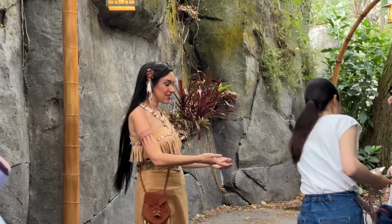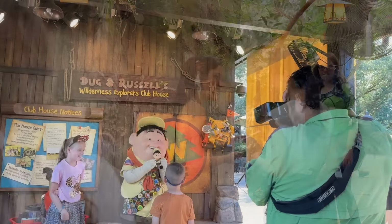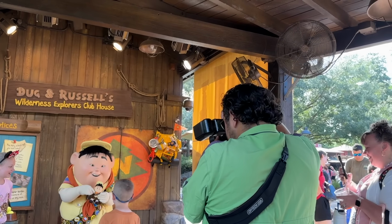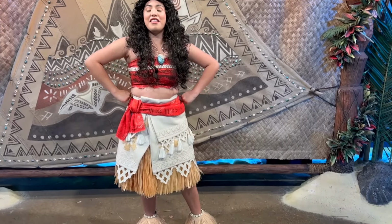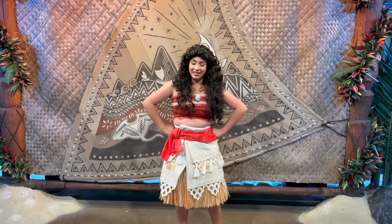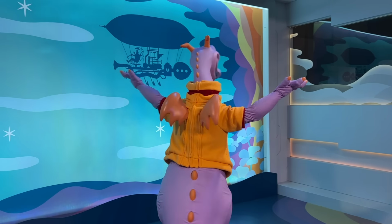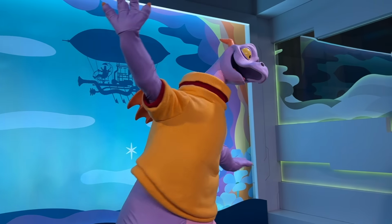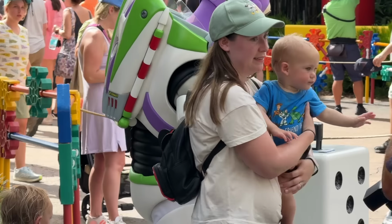Just keep in mind that while some character meet and greets occur continuously through the day, others work around very set time frames. If there's a character you want to meet, make sure to pull up the My Disney Experience app in the morning and get an idea for when and where and how long they're going to be out and about that day. Generally speaking, character meet and greets often close a few hours before the parks do, and the lines for the characters tend to close maybe an hour before that. So if you wait too long, you could miss out, and that would be no bueno.